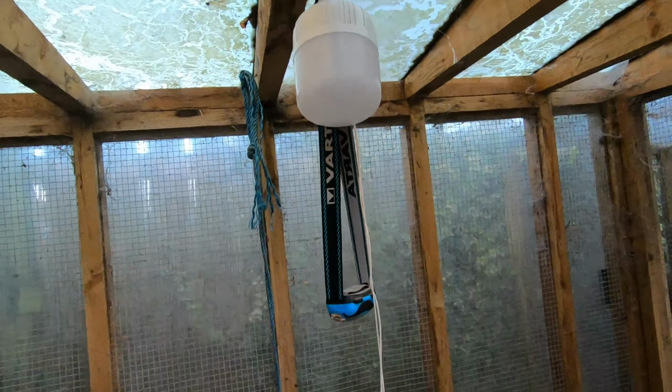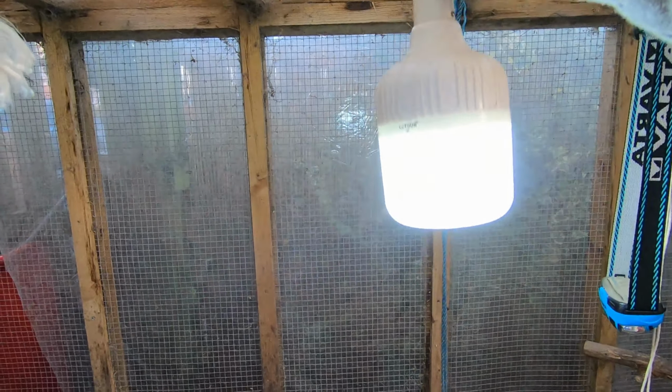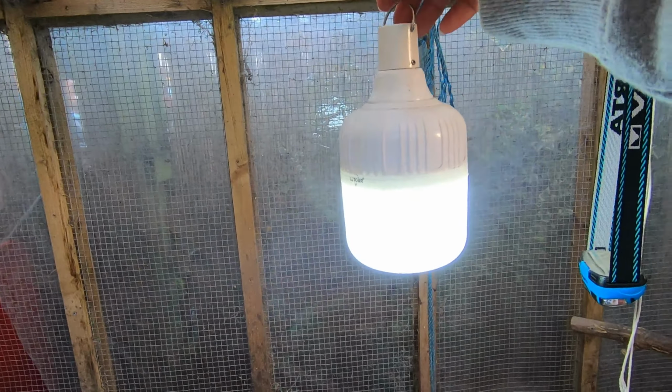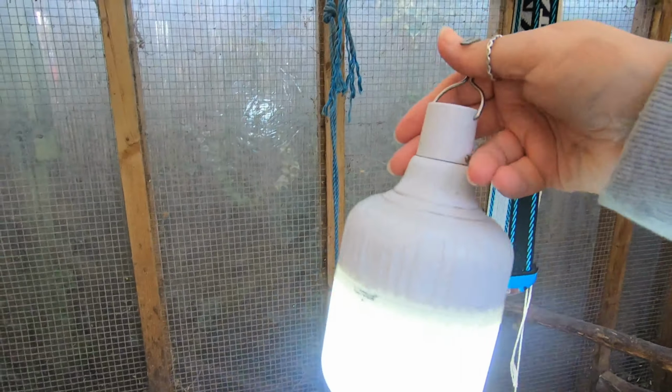Now, it's daylight now, so I don't know how you'll see. But if I just click it, I think the camera will be compensating a bit. But this is really quite light. Very light, in fact. And it will light this entire run and part of the extension to the run very, very easily when it's dark. Yeah, so I absolutely love it. I've not got it on for long periods of time, but even if I did, it's not a problem because it's easy to charge.